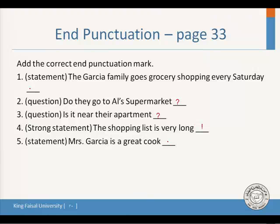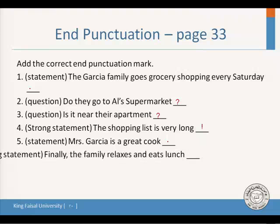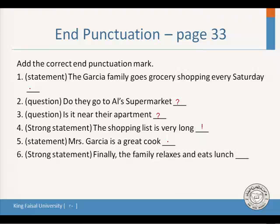Mrs. Garcia is a great cook. If you say it like this, Mrs. Garcia is a great cook, you need an exclamation point then. Another strong statement. Finally, the family relaxes and eats lunch. They relax and eat lunch. So, strong, what do we need? Okay, exclamation point.